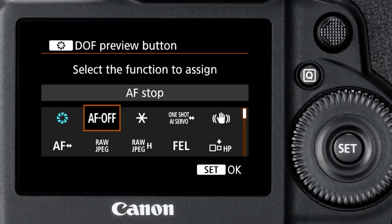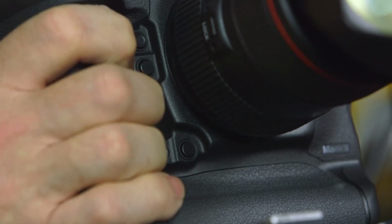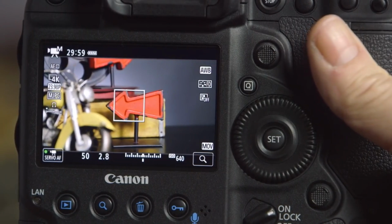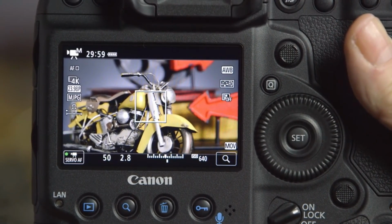Now let's say I'm setting up for a rack focus between subjects, or I just want to stay really fluid. I could enable or disable dual pixel autofocus by using the depth of field preview button on the front of the body. In this case, it doesn't lock when depressed, only as long as I'm applying pressure. It's very convenient and especially good when handheld.